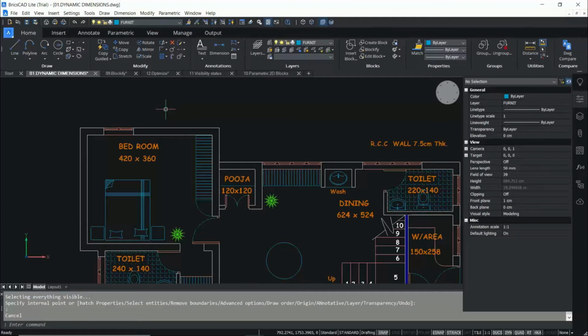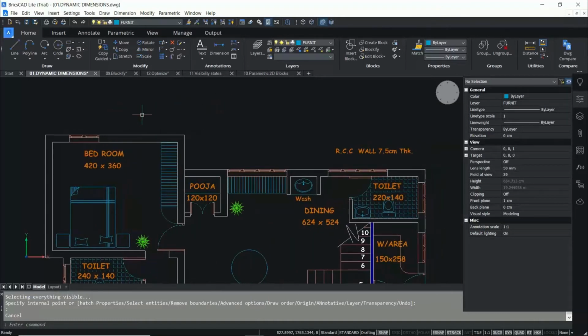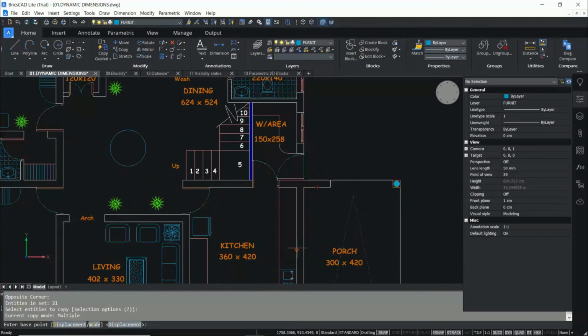Yes, Claire, I'll demonstrate that feature. That is one of my favorite features because conventionally, copying and moving objects are among the most commonly used editing commands in any CAD software. And we are quite used to the normal conventional copy command. I'll demonstrate that first so that you'll be able to appreciate the copy-guided feature better. So first of all, I'll execute the normal copy command. I would like to copy this window from here onto this vertical wall.